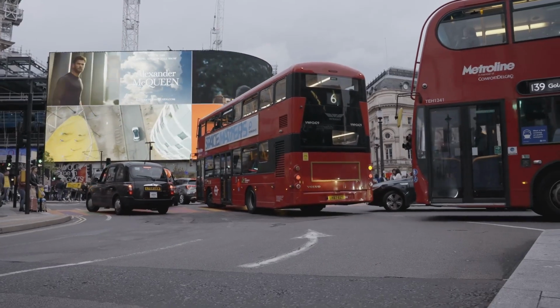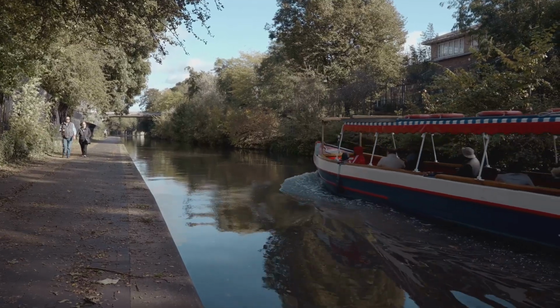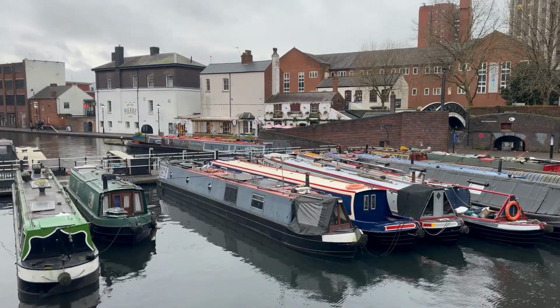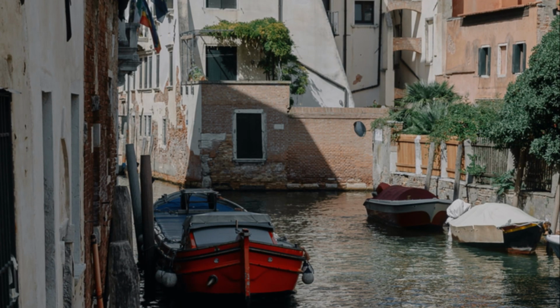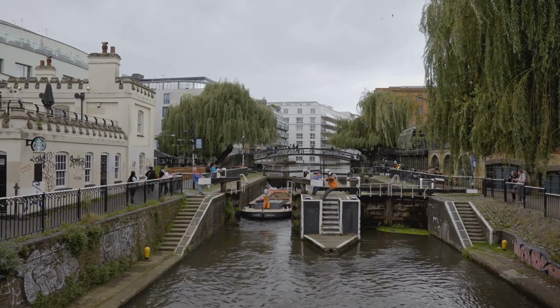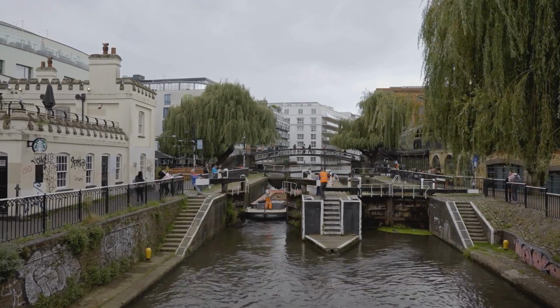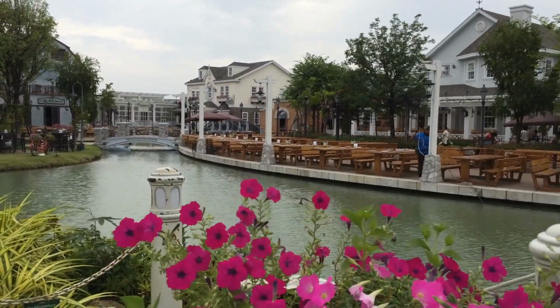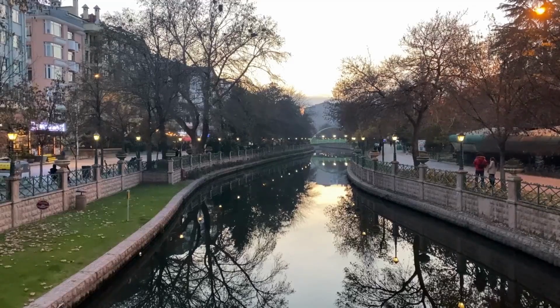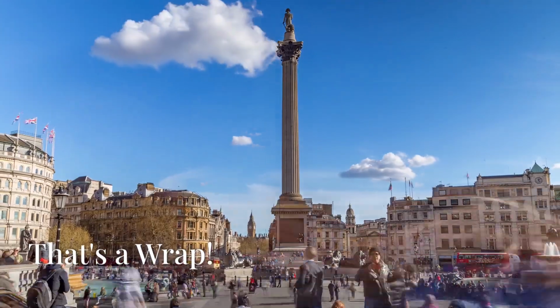Escape the hustle and bustle of the city with a peaceful walk along Regent's Canal. This picturesque waterway winds its way through some of London's most charming neighbourhoods, offering a unique perspective on the city. Start at Little Venice and stroll towards Camden Town, passing through Regent's Park and Primrose Hill along the way. It's a great way to experience a different side of London and enjoy some peace and quiet.